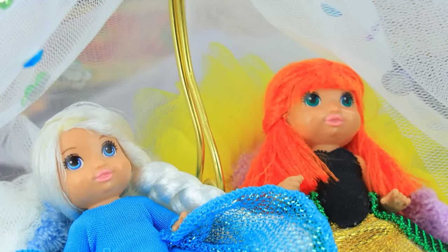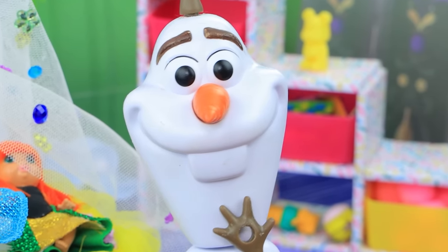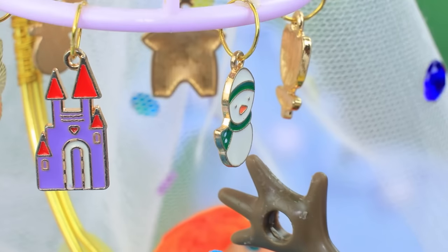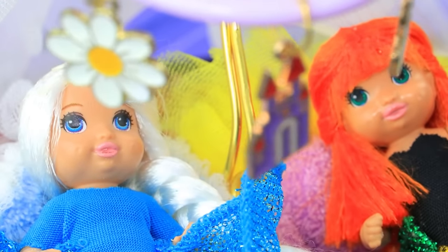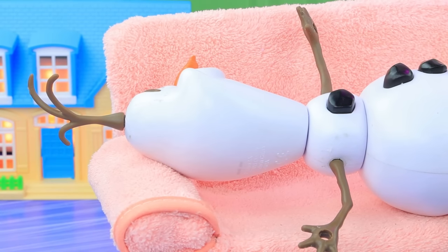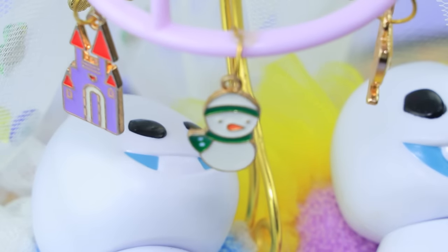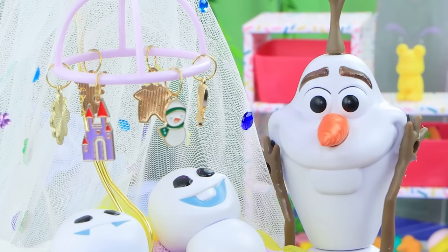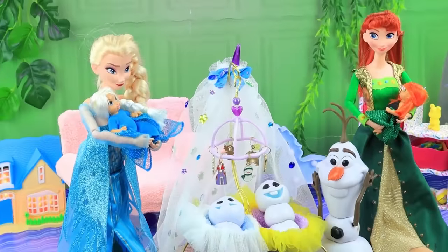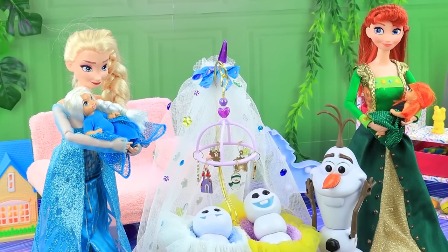Well, why don't you fall asleep? Oh, I've got something for you. Just look at these snowmen. Olaf fell asleep. Are we in a dream? Where are the girls? Olaf, what are you doing? Phew, nothing.